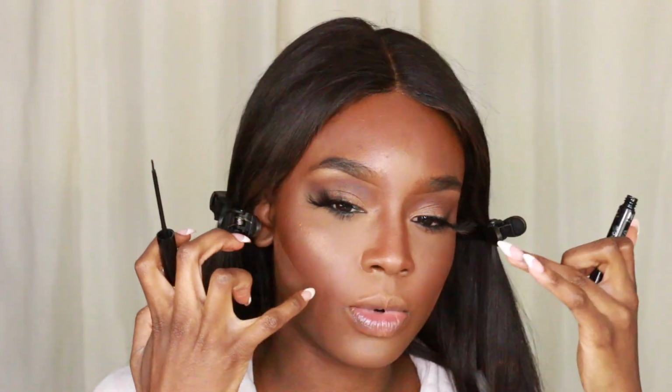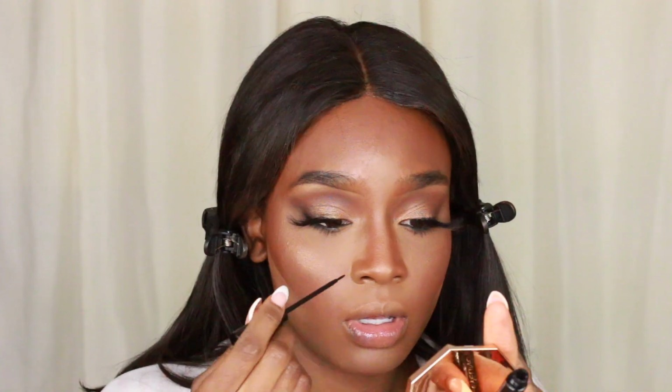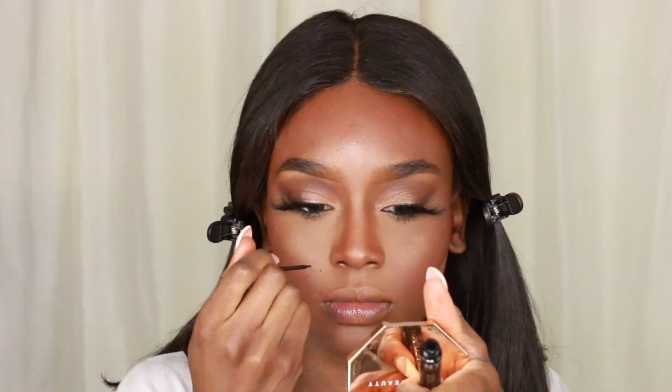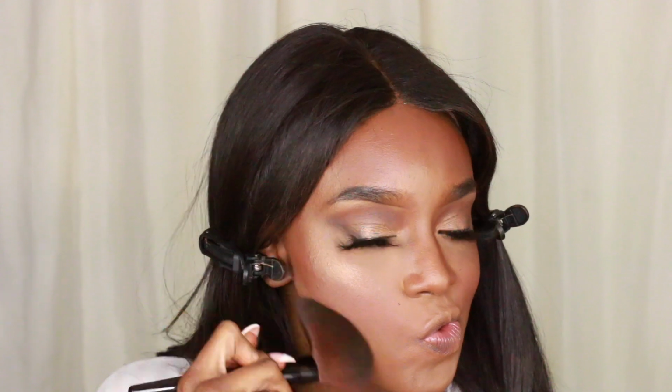So what I've been doing also to make my foundation look even more skin-like, naturally I have beauty marks. I have one on my eye, I have one somewhere around here. I'm going to basically put them back in. So I'm using my NYC liquid liner. Any black liquid liner will work just fine, or dark brown. I just lightly put a little dot, and it just adds a skin-like appeal to my face. Oh, I need to sweep away this powder. Under here.